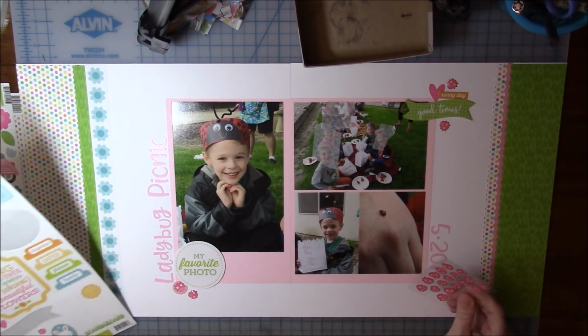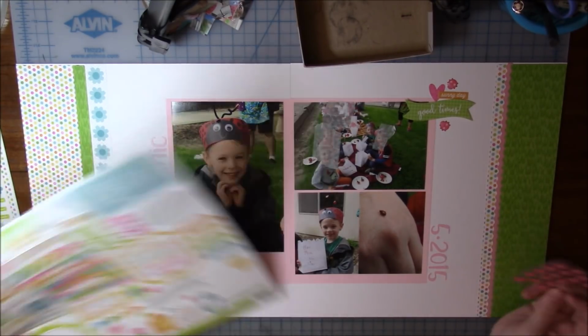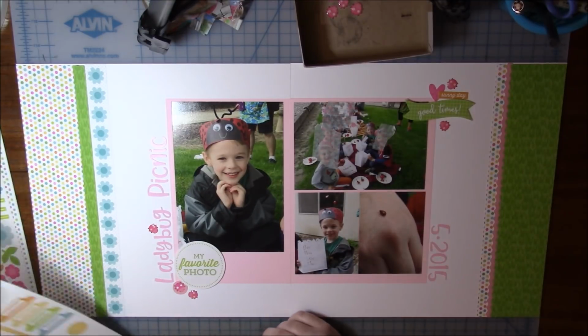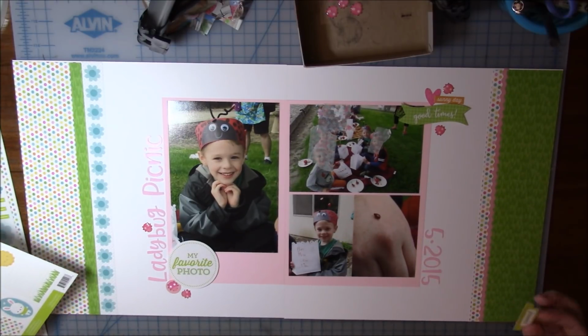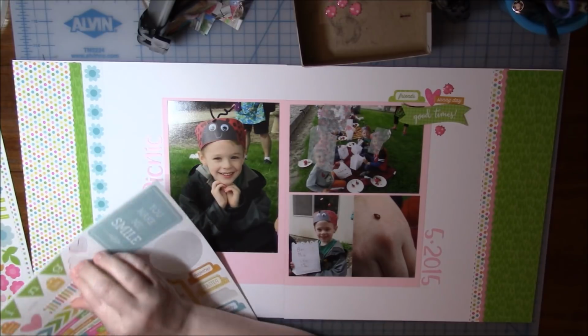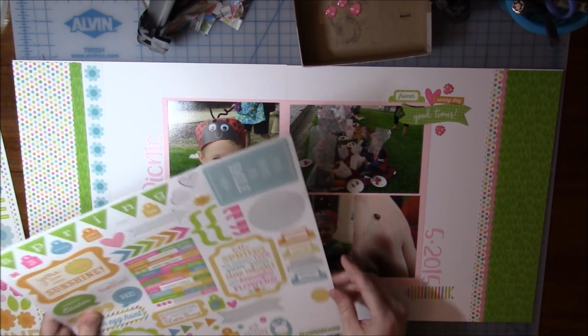So here are the little ladybug enamel stickers that go with this collection, and I think they turned out really super cute with this layout. I kind of just sprinkle them all around the page. I didn't really care if it was in a certain cluster or in a group of 3 or anything. Ladybugs can climb and fly everywhere, so I wasn't too worried about it.